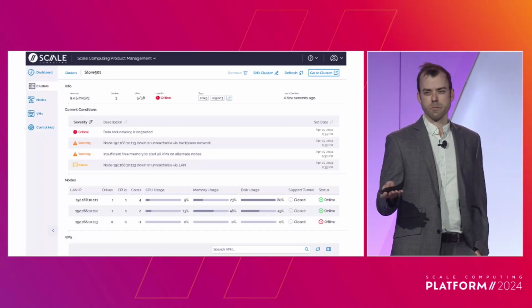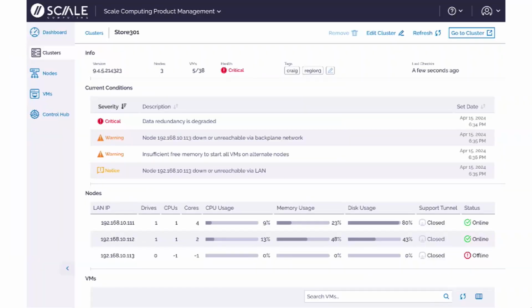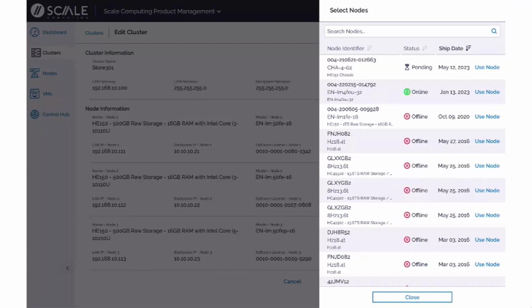In case you missed his product roadmap, I'll just fly through these. You get into Fleet Manager, you see, okay, my workloads are all still fine, but one of my nodes is down. So I'm going to need to get a new node out there and swap it. I don't want to have to bring my keyboard and my monitor out there to accomplish that, or call into Scale Computing support. So now you can hit that edit button. You can see, all right, this third node, that one's got to go. I'm going to click replace. I'm going to select the new node.